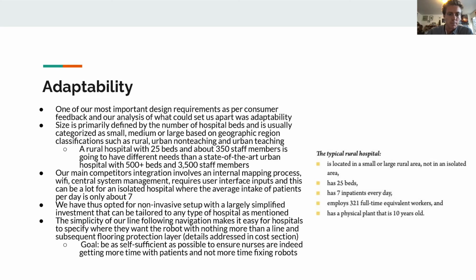Classifications include rural, urban non-teaching, and urban teaching. A rural hospital with 25 beds and 300 staff members is going to have very different needs than a state-of-the-art urban hospital with 500 plus beds and 3,500 staff members. Our main competitor's integration involves an internal mapping process, central system management, and user interfaces. This just isn't necessary for isolated hospitals where the average intake of patients is only about 7.